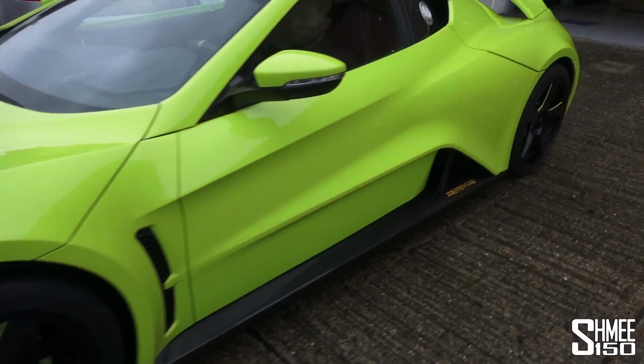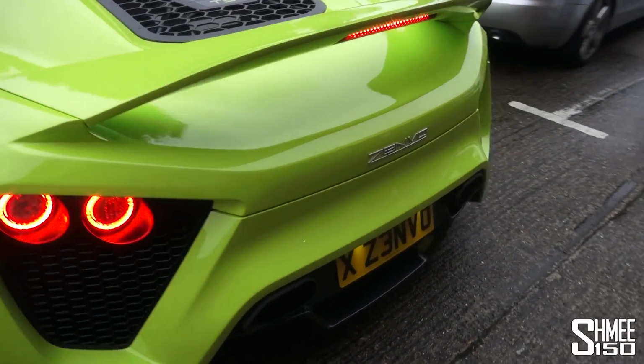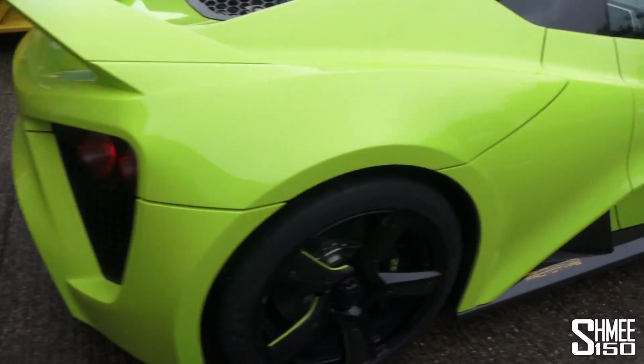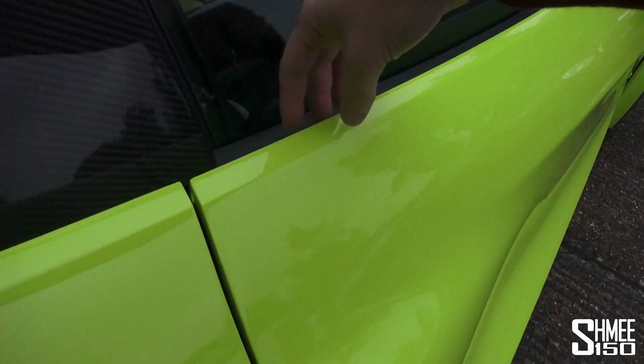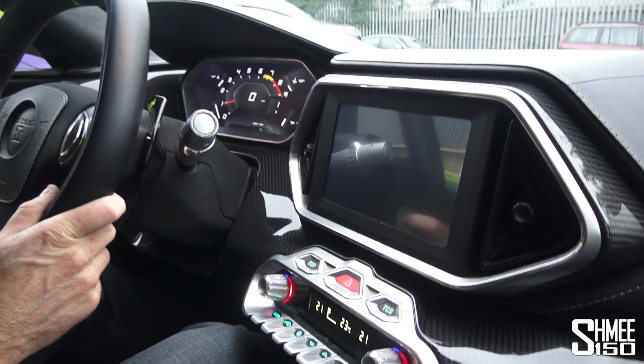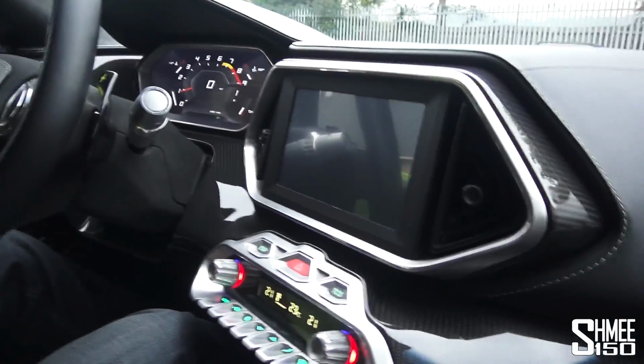Right, let us jump inside to experience this. The door handle is here at the top. Swing that open, step in. So, here we are. Let's get belted up and head on out.